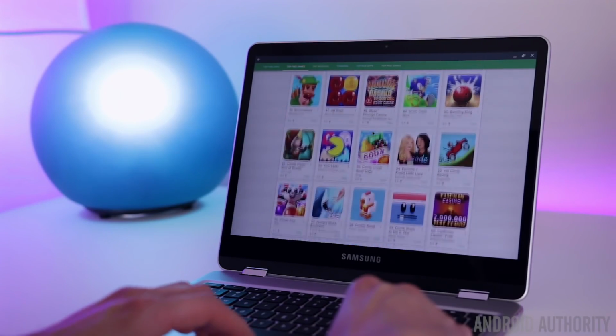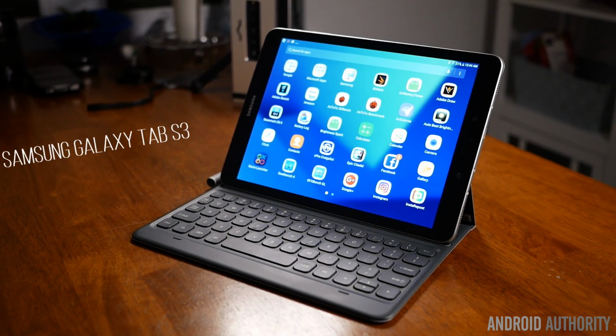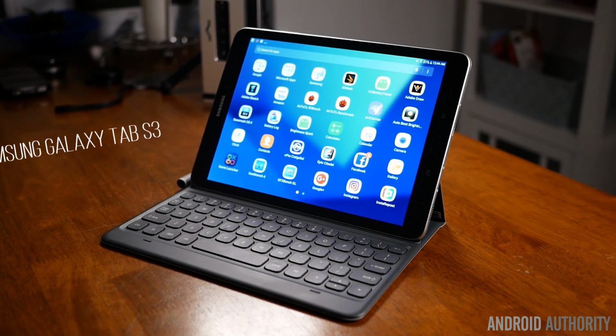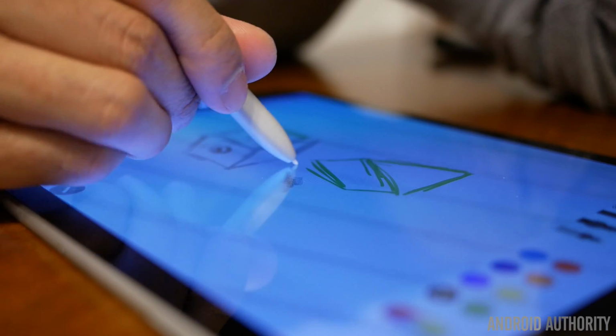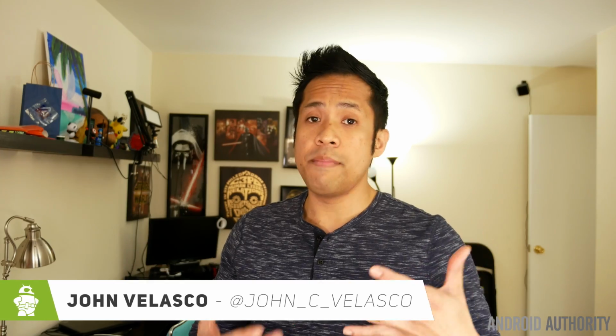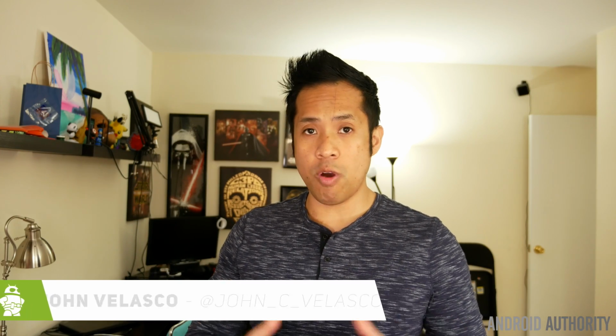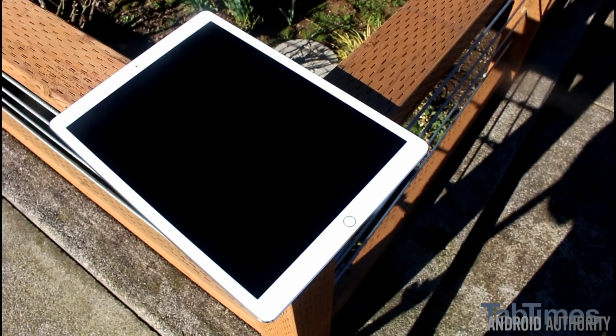Now that by itself should make anyone question Samsung's decision to launch its new Galaxy Tab S3. Considering that it took them a year and a half to release it after its predecessor, it makes us really question the value of an Android tablet. All this makes me wonder, because when you have Windows 10 tablets out there, even those cheap Chromebooks, and even the iPad Pro, it really makes me wonder whether or not we need another high-end Android tablet.